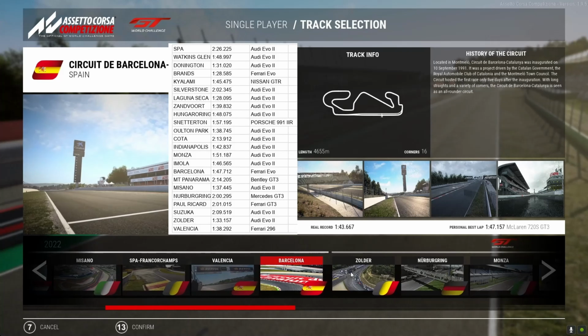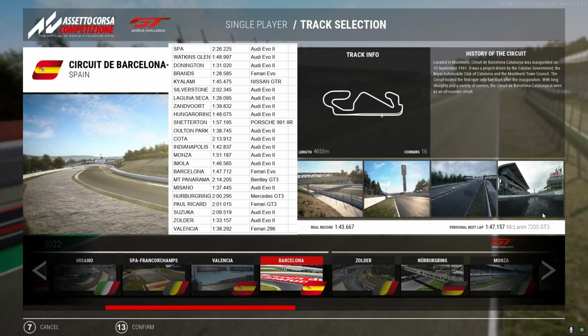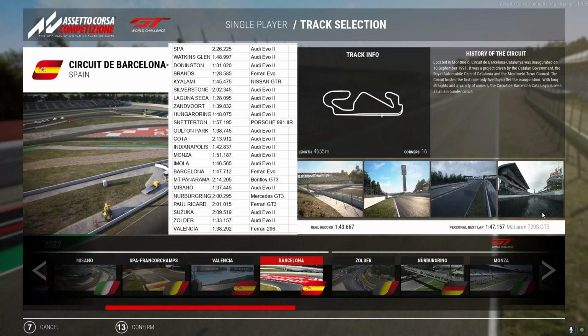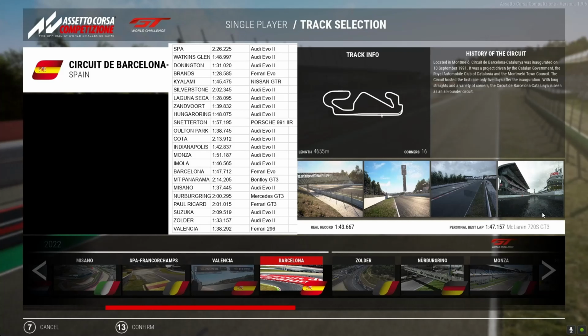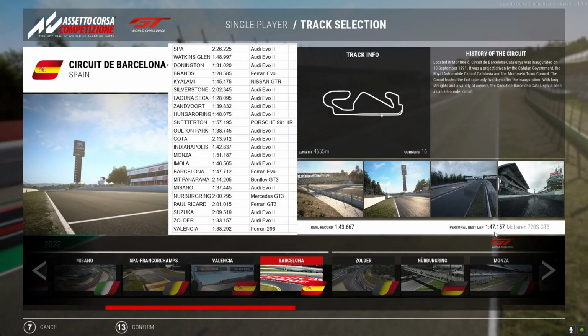So Barcelona, wow, in the McLaren, and I know what this is. I think this time is when I was on a team and this was for a team on pit skill, and my teammate didn't want to drive the Ferrari 488. So I went on and tried to learn the McLaren 720S. So I was doing a 147 in the McLaren.